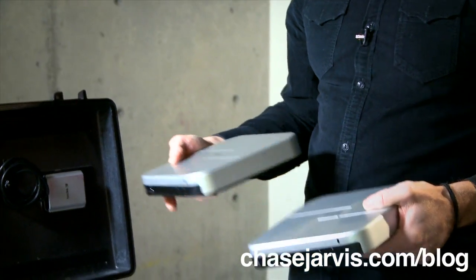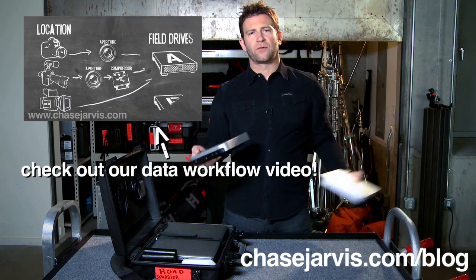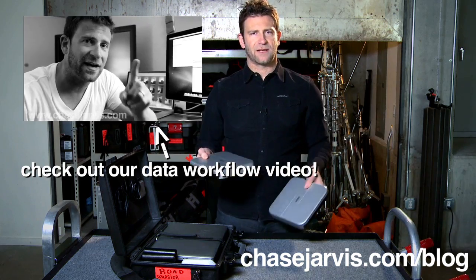At the end of every day, we bring home these field drives and we will separate these into different hotel rooms in case one is firebombed or someone steals it or breaks in or whatever. Always keep a backup separate. So that's about it for the essential gear.